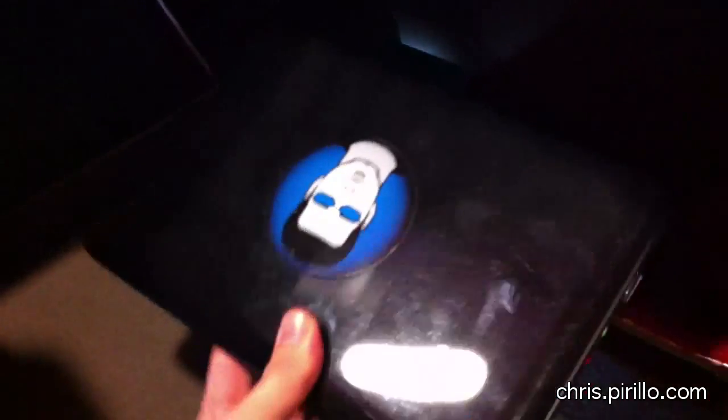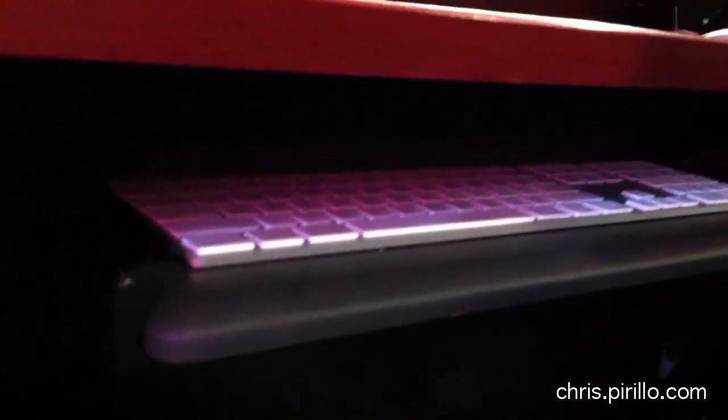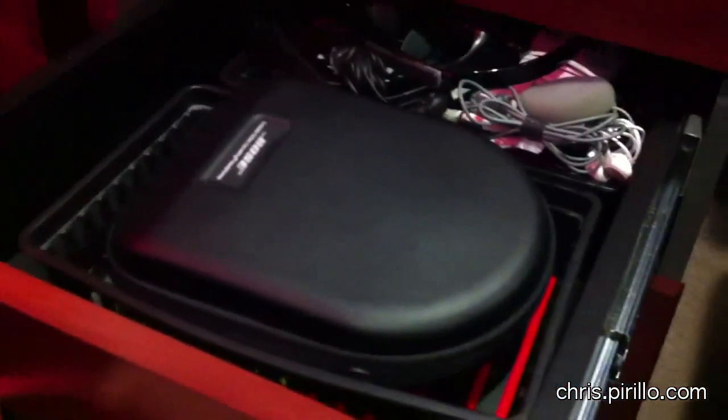Underneath here, I have one of my netbooks that I usually bring out when I'm away, so that my logo is always on the screen. I've got a Magic trackpad there. I don't know if you can see that too well there, but a wired Apple keyboard. Again, more random stuff, pens and what have you. Really not that exciting audio equipment.